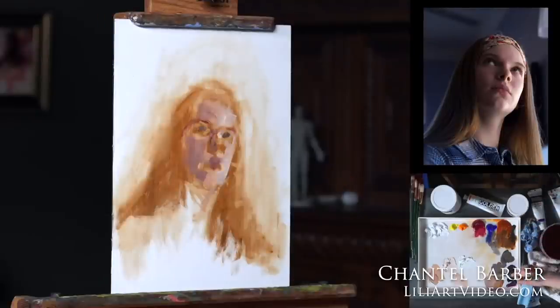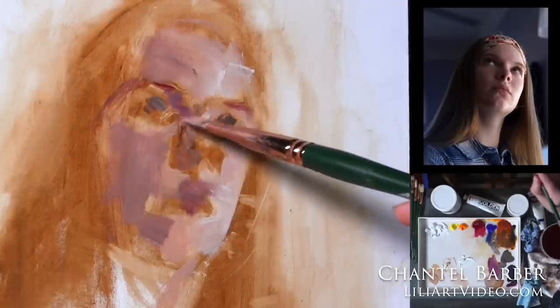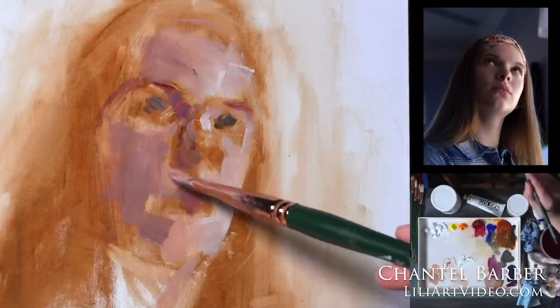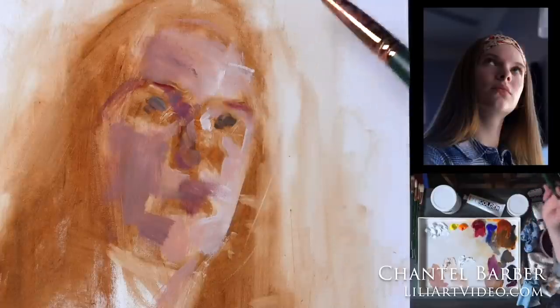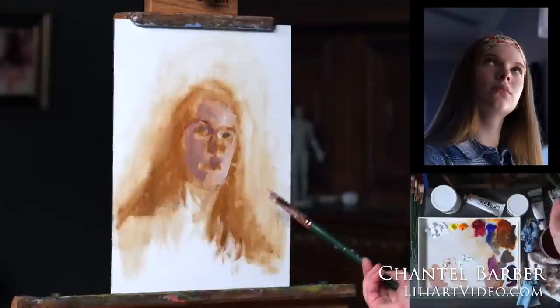I also saw that I need to strengthen this shadow here and that's a little too blue, so I'm going to pull some more of the magenta into it and lay that shadow in just a little bit stronger. And down here, lay it in just a little bit stronger. Grab some of the CAD orange with the N8 neutral gray and use that to start to lay in around this eye over here.